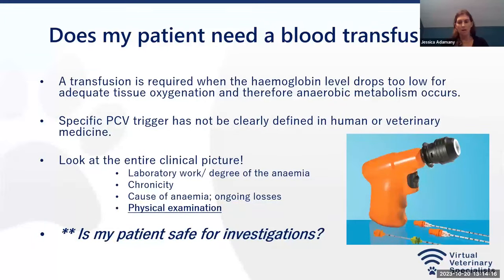So now let's get on to the actual transfusions. The biggest question is, does my patient need a blood transfusion? And so a transfusion is required when the hemoglobin level drops too low for adequate tissue oxygenation and therefore anaerobic metabolism occurs. In humans, in our dogs, and in our cats, there is no specific PCV trigger to say this is the point at which my patient needs a transfusion.